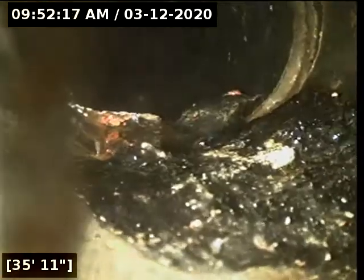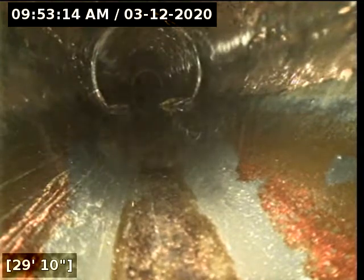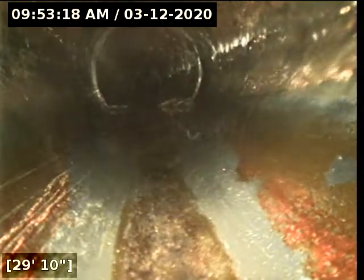Okay, so here at 36 feet, there appears to be an exposed seal. And it looks like we just hit an area of major pooling. And just ahead here at 30 feet, there appears to be another exposed seal. There appears to be an area of pooling stretching from approximately 29 feet to approximately 34 feet.